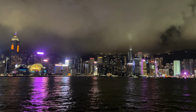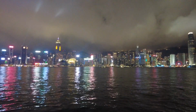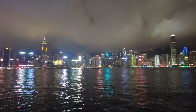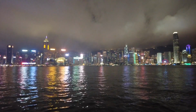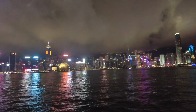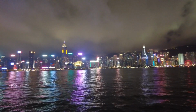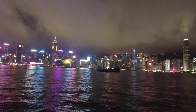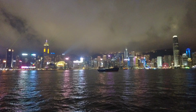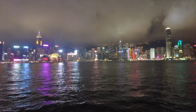We made it just in time for the Symphony of Lights that starts every day at 8 p.m. But of course, you need to arrive a little bit early to grab a good spot. Otherwise, you'll stand behind 3 rows of people. The show only lasts for about 10 minutes. And to be completely honest with you, it's not very impressive. Lots of people expect something spectacular from it. But just the view itself is already very, very beautiful.